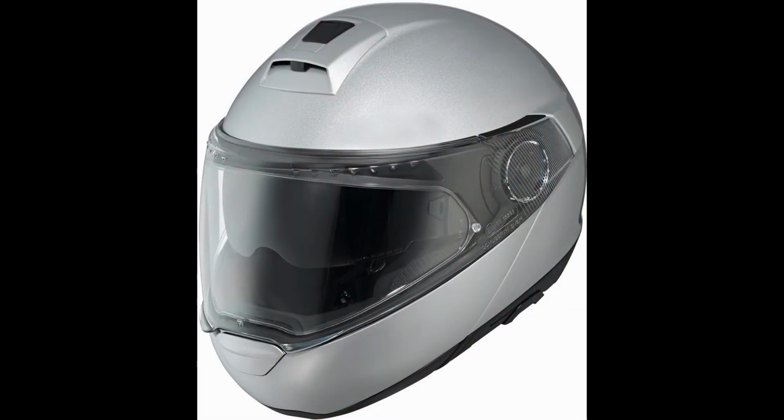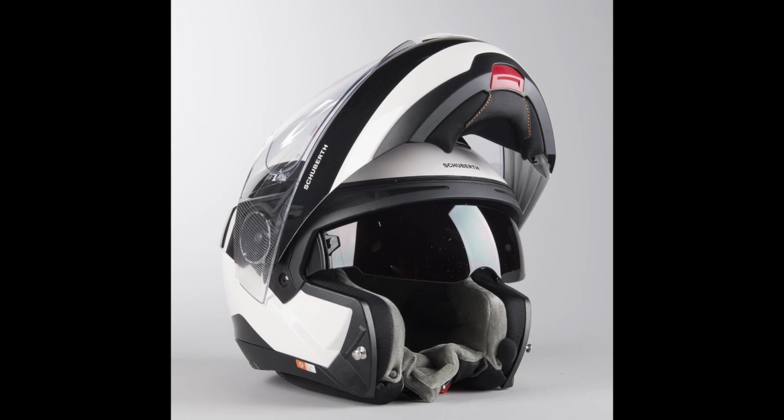Now, if you look just behind me, there's that helmet, that silver helmet. I think I'm pointing to it right now. That's my Schuberth C4. I don't wear it often, but if I know I'm going to go out into the cold, I would put that helmet on. That helmet seals up well. When you put that on, you're isolated.